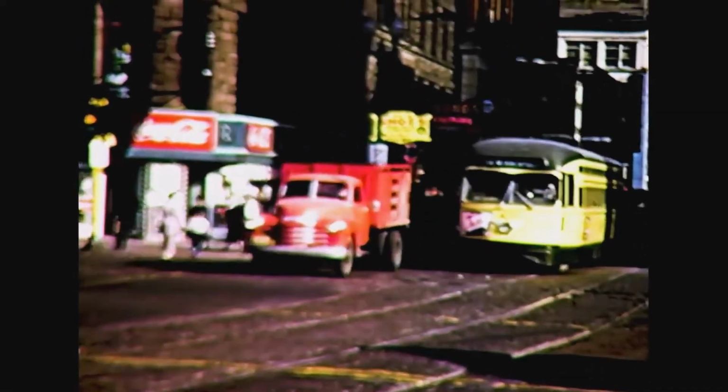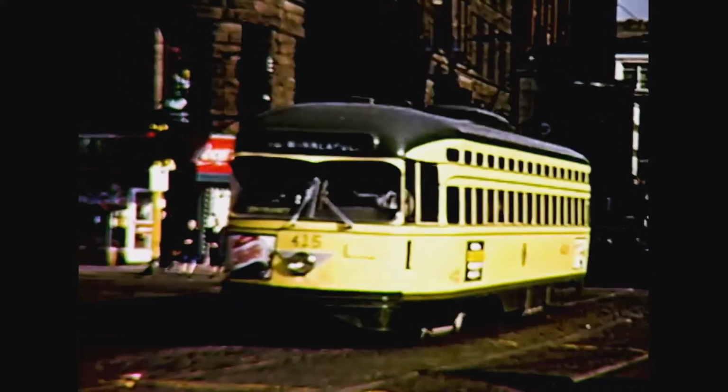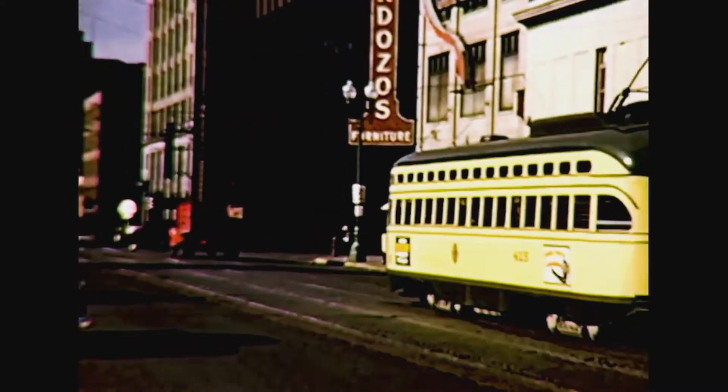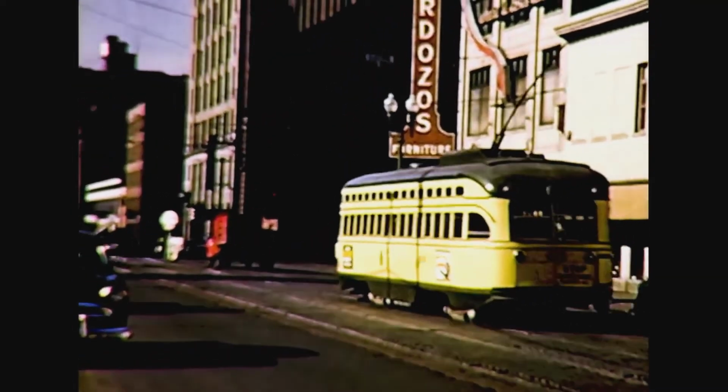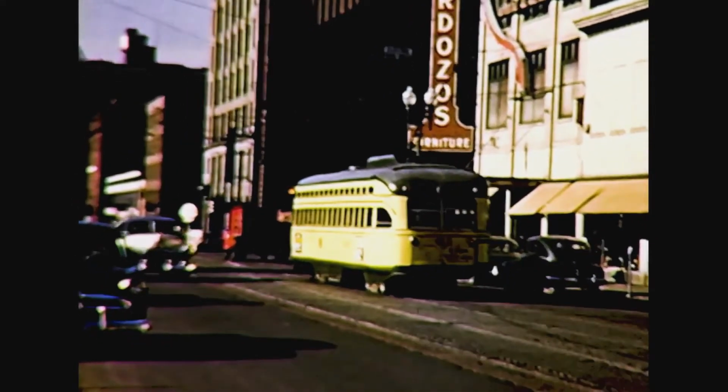Here we're looking east on 5th Street. The Lumber Exchange building is at the left. This is the site today of the Green Line and Blue Line LRT station for Hennepin Warehouse District.